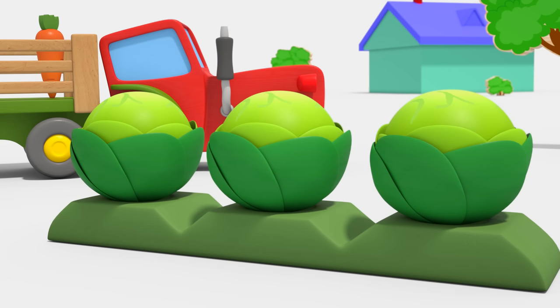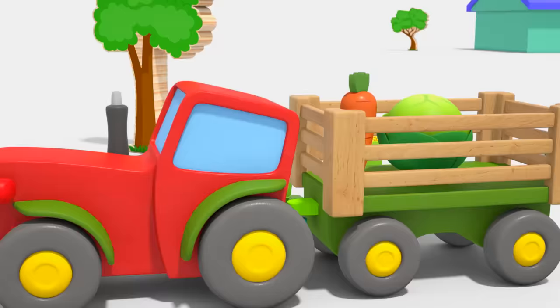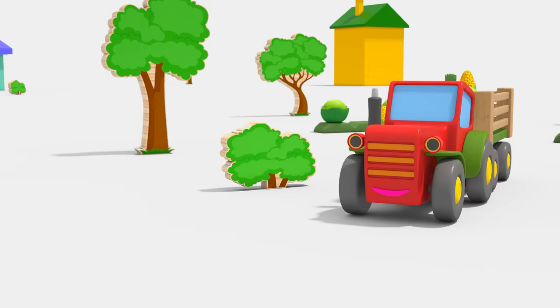What's that round, green thing wrapped up in layers? Well, that's right, it's a cabbage! What is yellow with small seeds? What is it? Of course, corn! Good job! Now let's get them to the store. Go!